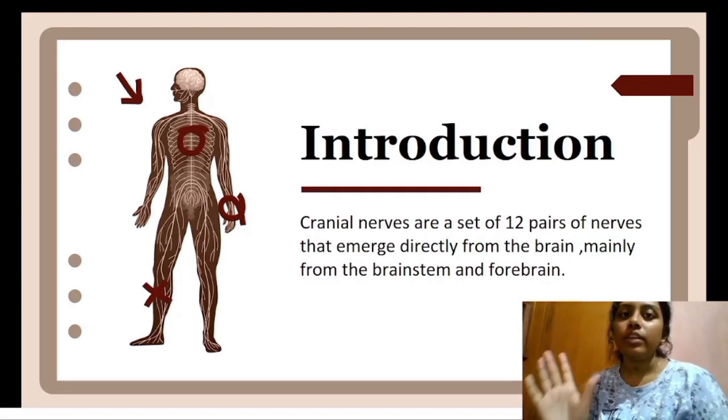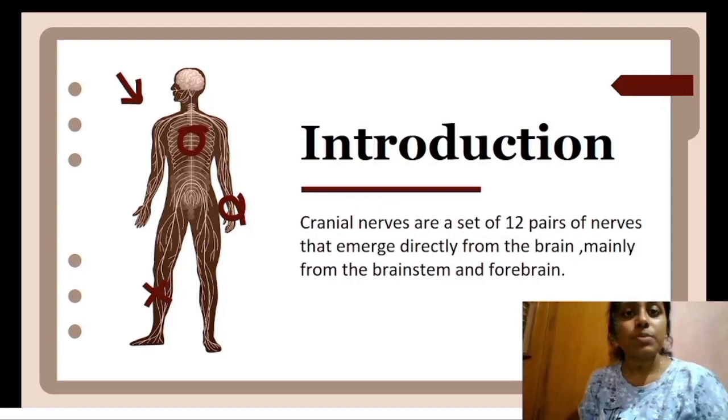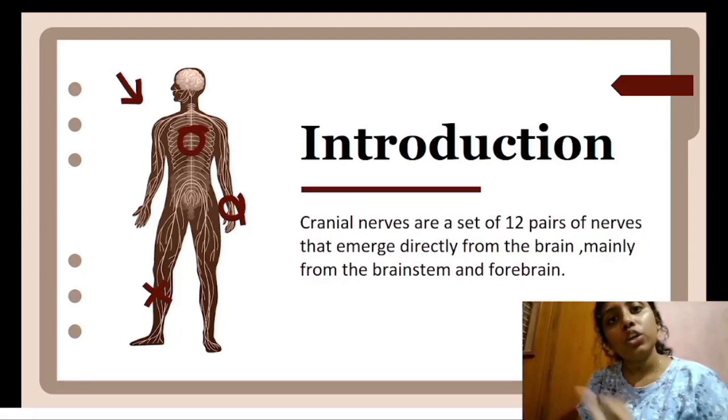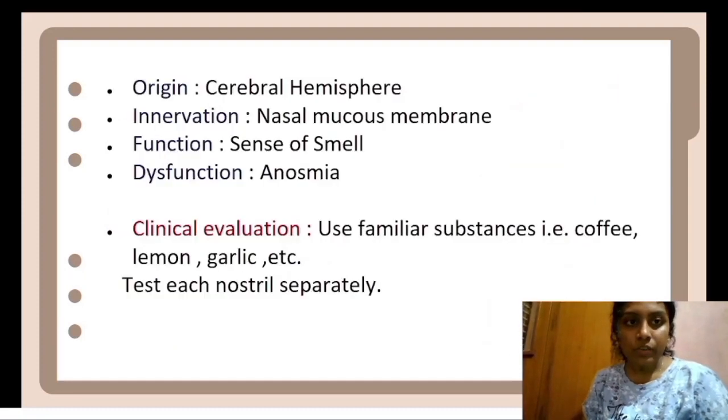Those cranial nerves are the olfactory, optic, oculomotor, trochlear, trigeminal, abducens, facial, vestibulocochlear, glossopharyngeal, vagus, spinal accessory, and hypoglossal nerve. We are going to see the first four, that is olfactory, optic, oculomotor, and trochlear. So let's start with the olfactory nerve.